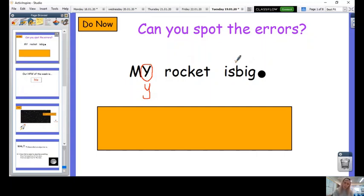So I'm going to draw a line straight down like that because we know that this line means we need to pop in a finger space. Is, finger space, big, and I have my full stop at the end, so I'm happy. Yes? No, Miss Houston, that is a big, huge full stop, and we don't do big, huge full stops like that. We do nice small ones, so I'm going to put a big circle around this one.